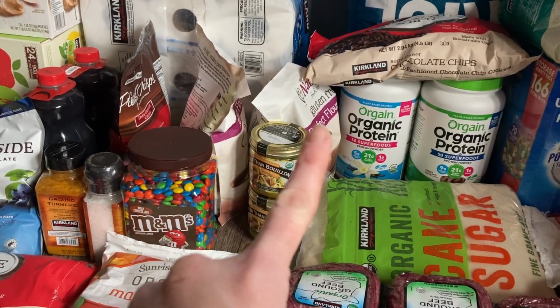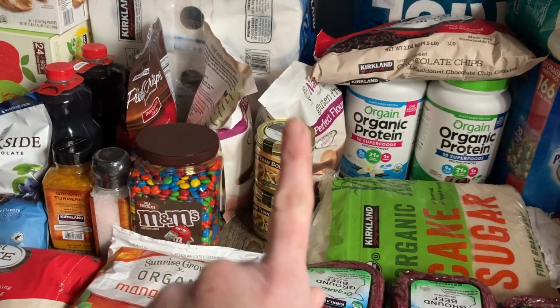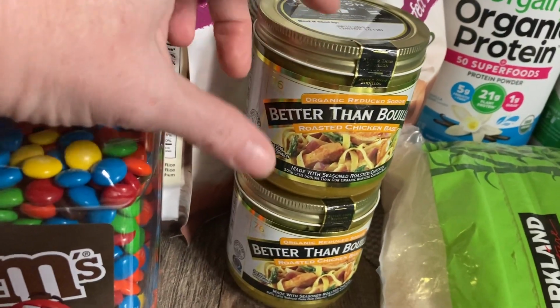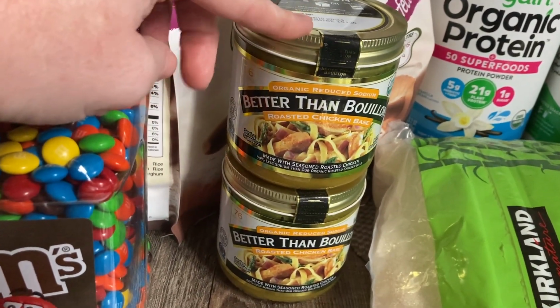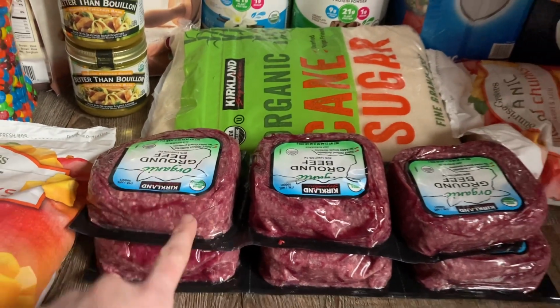So I'm going to add that. I've got several of them that I'm hanging on to for him. I'm just going to add those to it. If I don't have bone broth saved or stock or something saved that I've made, I like to use this bouillon. So I've got 2 of those. It's really good. Moving down here, the meat.